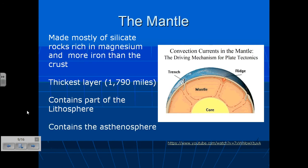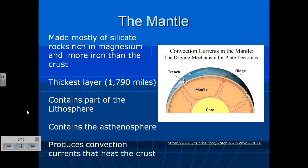And we'll talk more about that, as well as this next layer, which is called the asthenosphere. And it produces something unique called convection currents that heat the crust. Now, convection currents are used to actually heat the surface of the crust because the heat that comes from the core, which is much hotter, is carried upward towards the crust, which is much cooler, and then once cooled, it goes back down, and it creates kind of a spin cycle. That's why it's called the convection current. The convection current works similar to your conventional oven: the heat rises, cools down, comes back down.